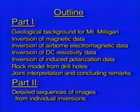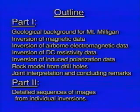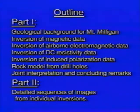The first portion of the video, which summarizes our research efforts, is divided into 7 parts. These are respectively: geologic background for Mount Milligan, inversion of magnetic data, inversion of airborne electromagnetic data, inversion of DC resistivity data, inversion of induced polarization data, rock model from drill holes, and joint interpretation and concluding remarks. For those interested in more detailed comparisons, there's a further 10-minute segment of the video which shows individual inversions in more detail and has further comparisons between the recovered distributions of conductivity, susceptibility, chargeability, and the rock and gold models.